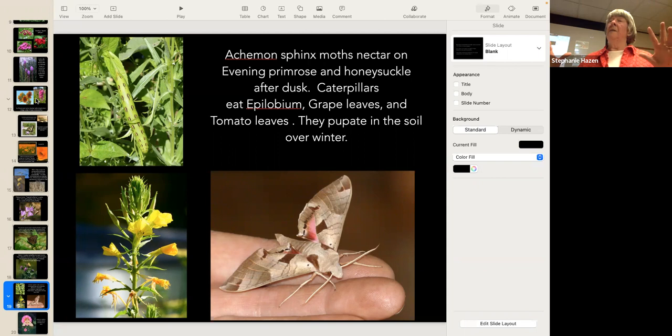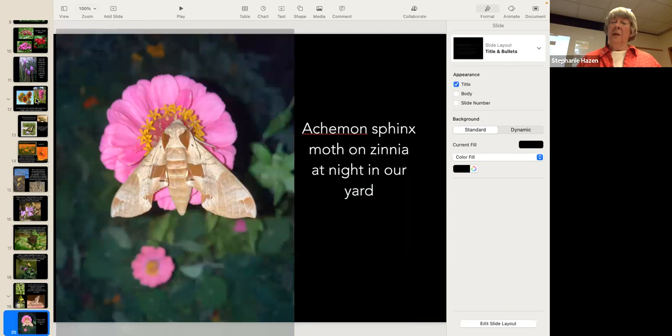Someone gave me a terrarium, and so I put one of these little pupa in the terrarium and stuffed it in the soil, and in the springtime a certain underwing moth hopped out. So that was kind of a fun little experiment. So I like to go out when these sphinx moths are around at night and have a flash on my camera and see if I can get pictures of them.